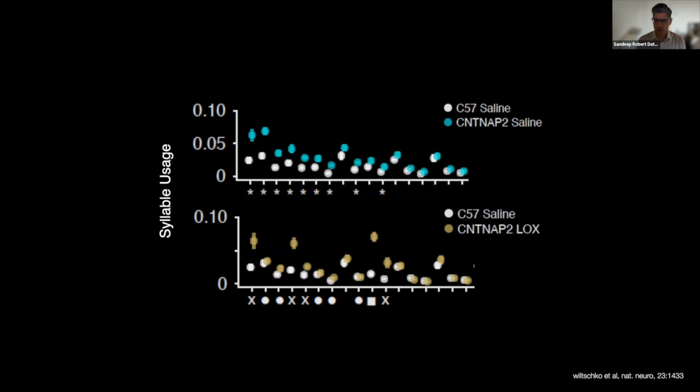And it's known both in humans and in mice that mutation of the CADNAP2 gene confers upon those that harbor this mutation a kind of hyperactivity phenotype. What you're looking at here in the upper panel is called a usage plot. It's actually just a small subset of a usage plot. The x-axis, each tick represents an individual syllable that has been identified by motion sequencing, and the y-axis simply represents how often that syllable is used.